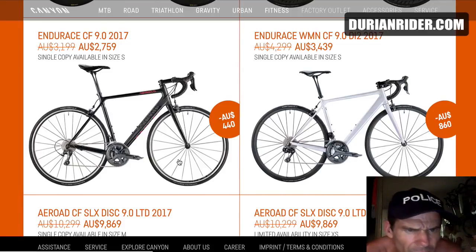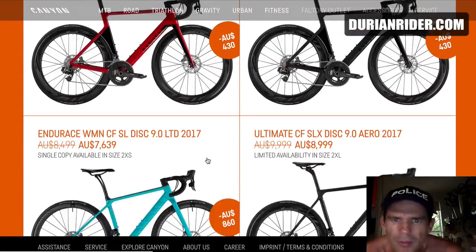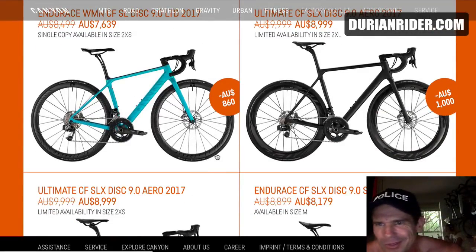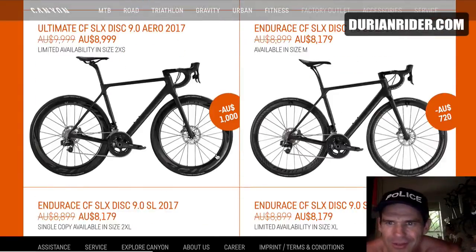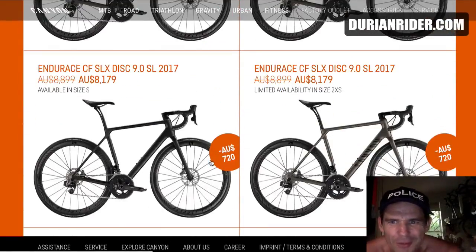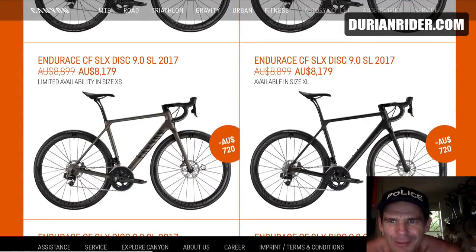Some Mavic wheels. No Mavic wheels, like DT Swiss. I've got a Mavic allergy. A Mavic allergy. DT Swiss, no worries. Mavic, I get nausea. I've been using Mavic product for 20 years, and they still haven't got it right.